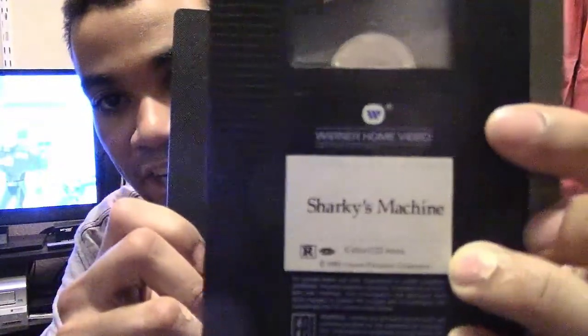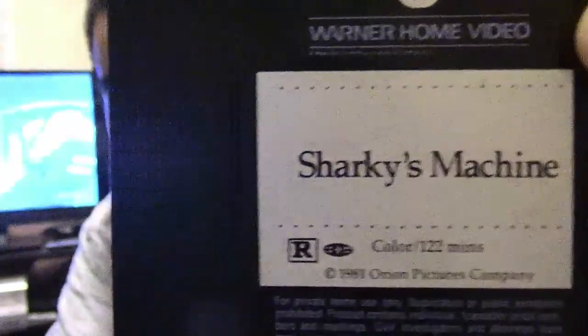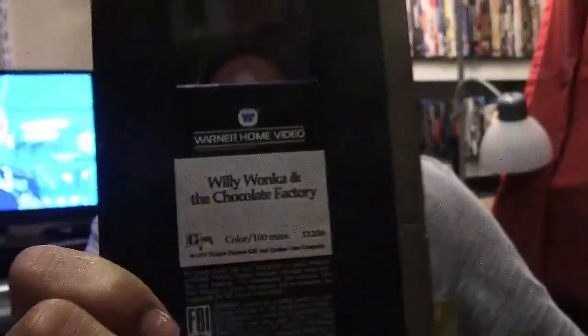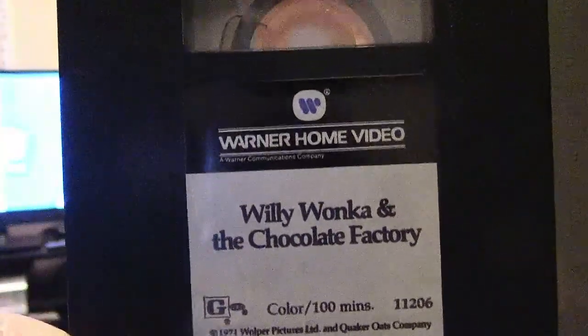Now on some of these sticker labels for these Warner Home Video clamshell tapes from the early to mid 80s, like for instance my Sharky's Machine tape, I don't know if you can see it right there, they got these black dots that surround the movie's title. And on some of them, like my Willy Wonka and the Chocolate Factory tape, they don't contain the black dots. So it's not really that big of a difference, and not really that big of a deal anyways, but thought it was a little something I'd point out.